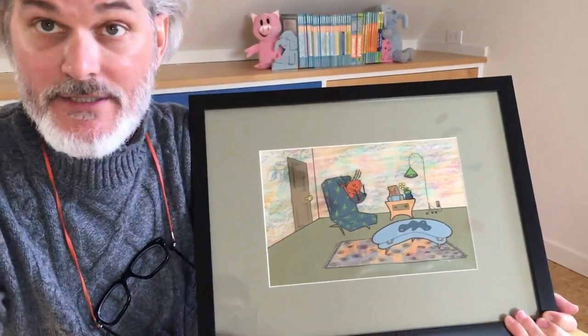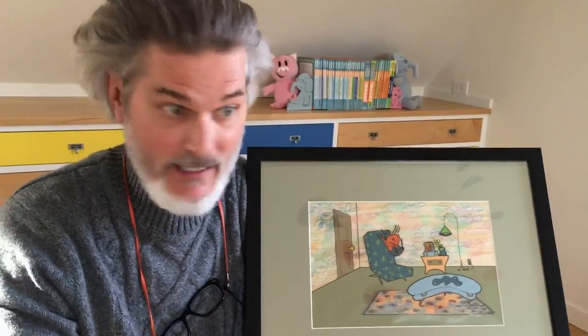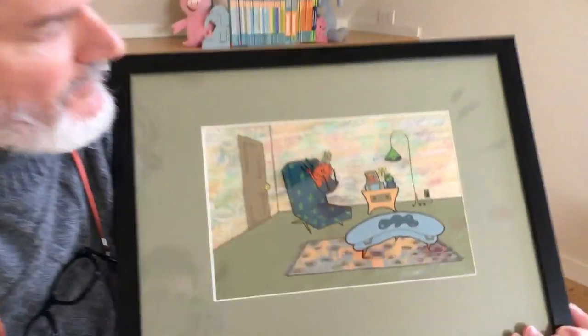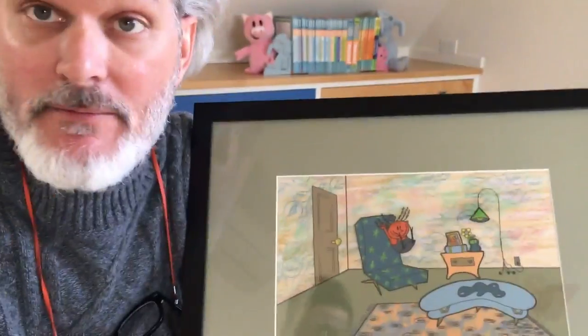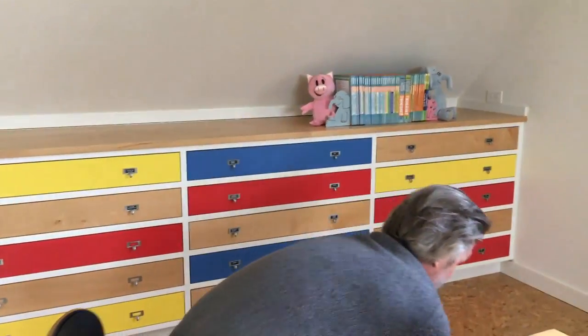And what I used to like to do back then, before I had invented the pigeon, I used to like to hide pictures of myself in my films. You see that? That's a little drawing of what I used to look like. I don't look like that anymore. I'm so old that my hair is no longer straight up. It falls right down. And that was Susie Kabluzie.